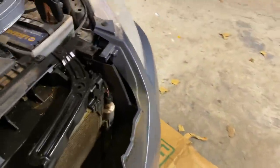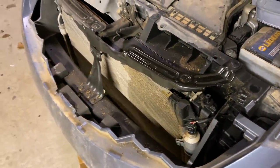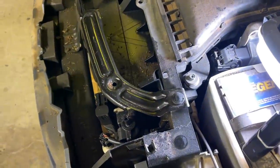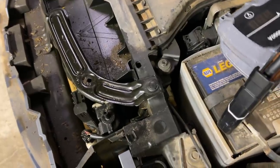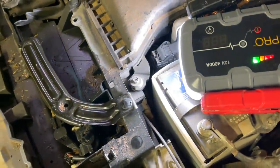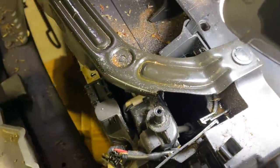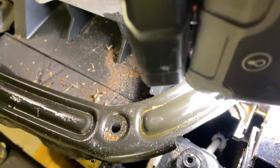Now I'm already smelling fluid, and you can see it's quite wet over here, and that's not air conditioning. The air conditioning works just fine. So what we've got to do is, first of all, turn off the booster pack so that we can maneuver it a little bit better. And we'll try to use this light to get a view of where this is leaking from. I see fluid already spewing out. There it is right there.